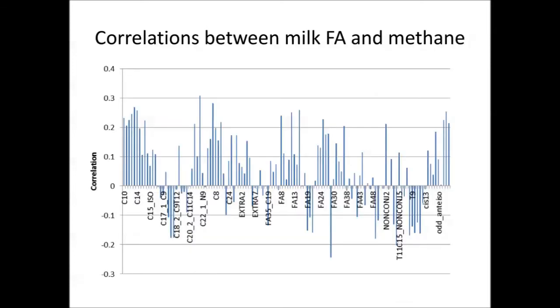Finally, I want to talk about milk fatty acids. Just briefly, we measure about 100 fatty acids in milk, and there are some that are positively correlated with methane and some negatively correlated. And we've done a similar thing with looking at acetate and propionate as well, but we don't have time for that. But what's interesting and encouraging is that the shorter chain fatty acids, which are made in the mammary gland from acetate, are positively correlated with methane, and the longer ones are negative.